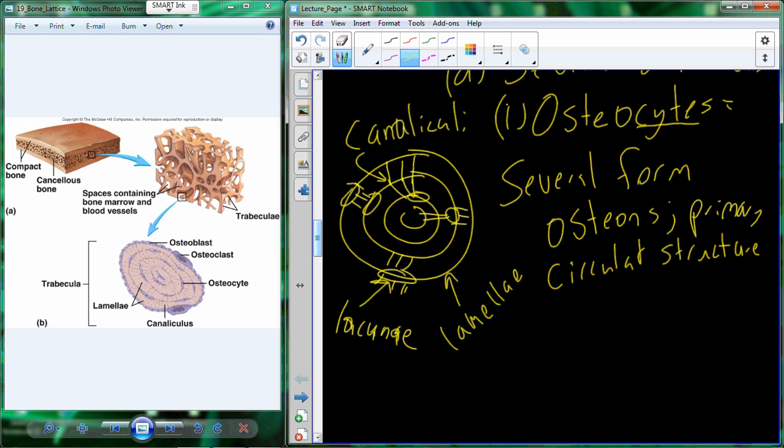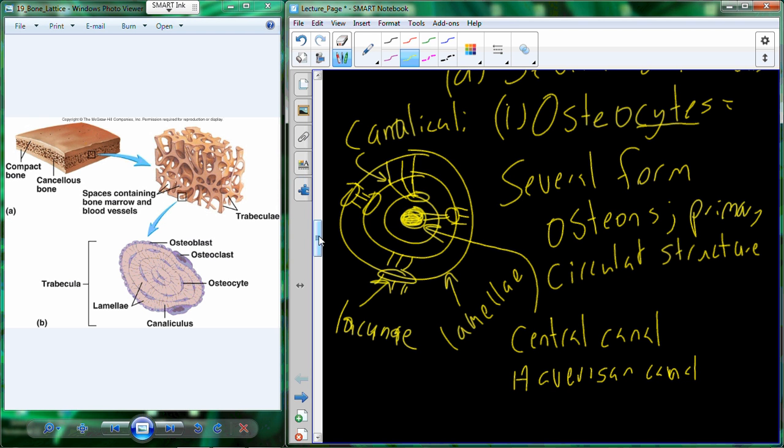Canaliculi are these little canal-like structures between everything, and then right in the middle of an osteon is a structure. It goes by two names. The best name to give it is the central canal, but you may also see it referred to as the Haversian canal. Haversian was actually the guy who first characterized bone, and biologists are really arrogant. We like to name things after ourselves.